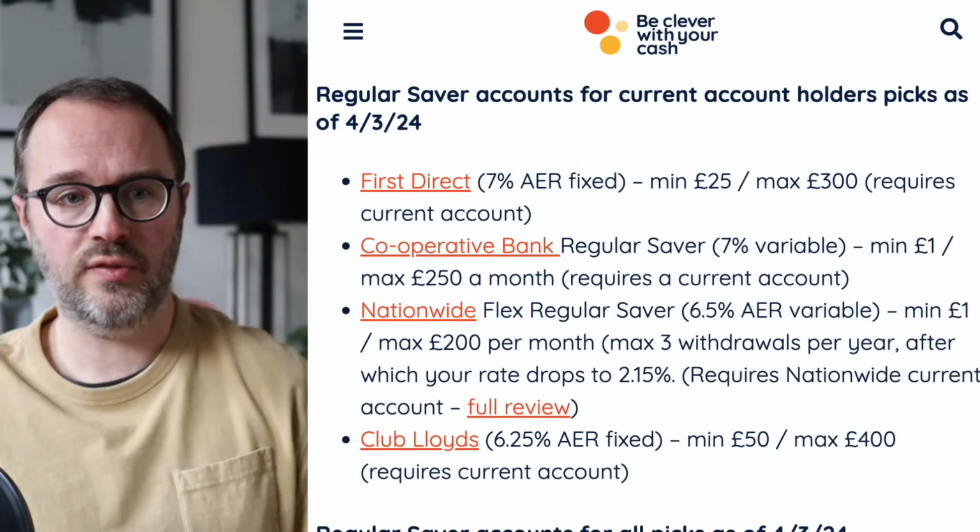But I still think if you are able to save every single month, and do check the terms with all these regular savers, because some of them do restrict when you can access the cash, but if you are able to get these accounts and save into them, I would do it now while they're high, because I really can't imagine we're going to see anything new coming along which pays more. If anything, we'll see these rates start to drop down. And I'll take you through the best buys right now to help you pick which ones you should go for.